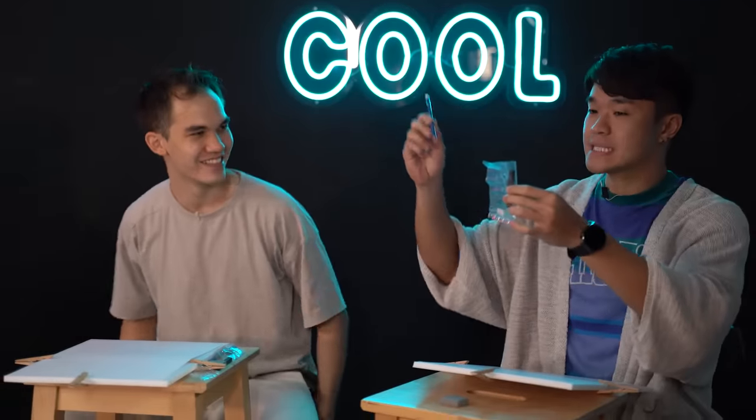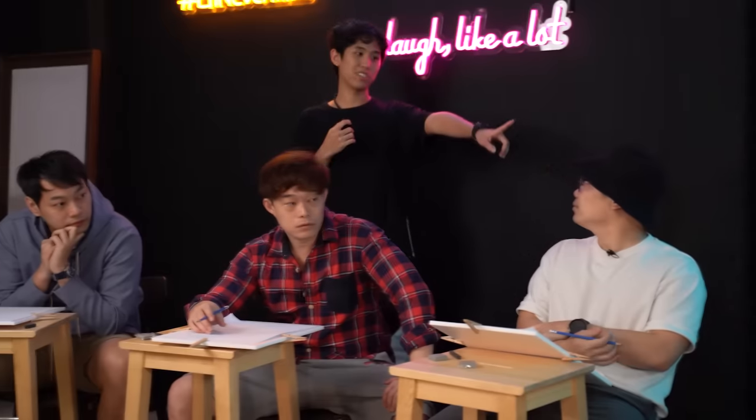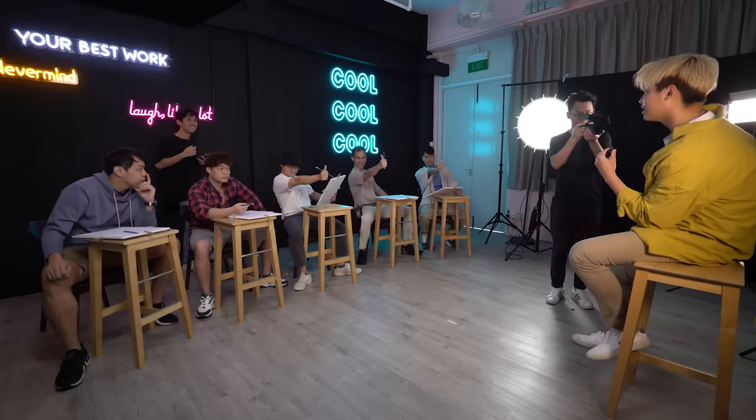We got 2, 1 pencil, 1 charcoal. And which one is better for us to draw with? You should start sketching with the pencil first. Then after that, lightly darken it with the charcoal. If you cannot, just look like a professional, just like... Oh yeah, with the thumb.